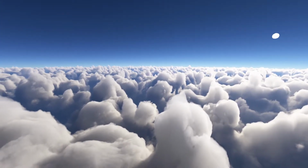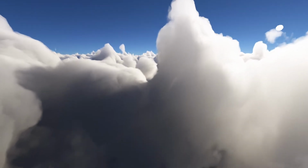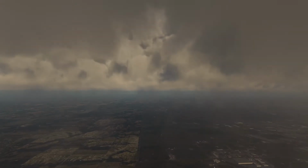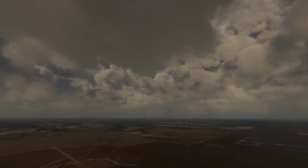Not great in terms of the top down, but once you start getting down to about here, or maybe a little bit further down, around here, they start to really look beautiful and feel like real clouds. And of course, being fully 3D, they always look great from the bottom up, including the light shafts and everything.